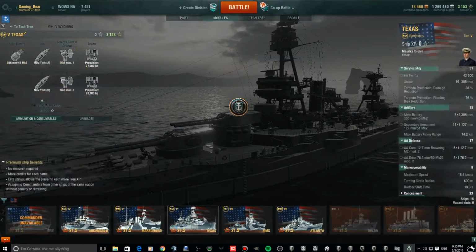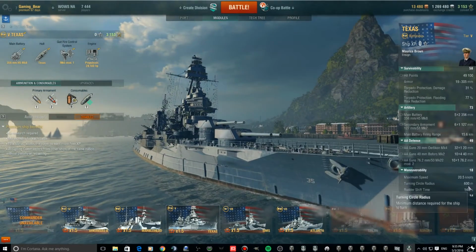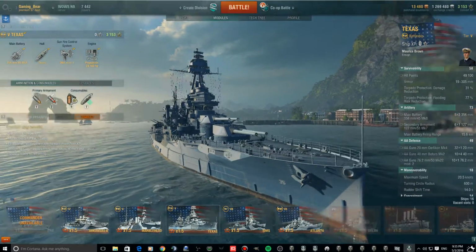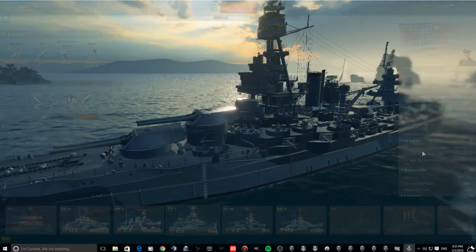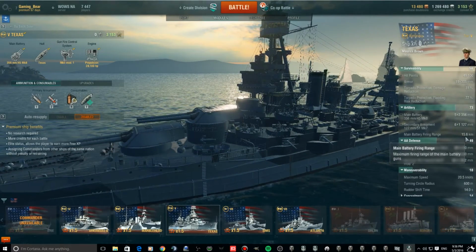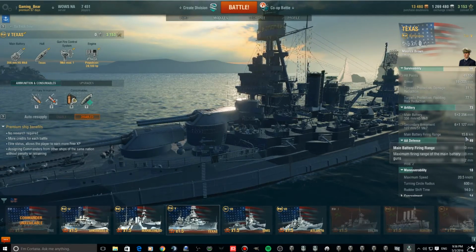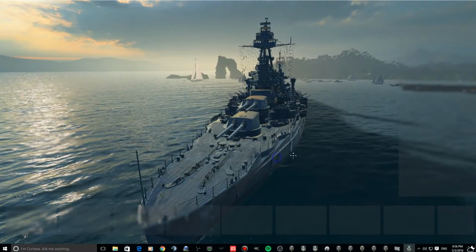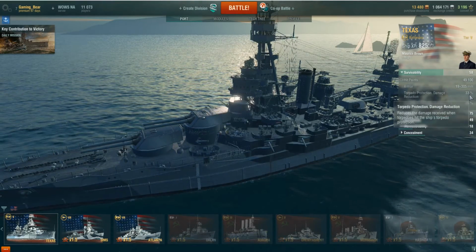Let's have a look at the Texas. So 20.5 knots, turning circle 600 meters, rudder shift time 14 seconds. So all in all, this seems like a very, very... It's more manoeuvrable and it's got better air defense with 15.6 kilometer range, whereas the other ship actually had a 14.1 kilometer range. So this has got 1.5 kilometer range more with the same guns. Armor up to 305mm, very, very nice.